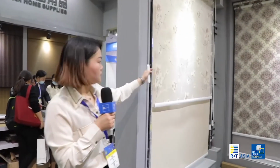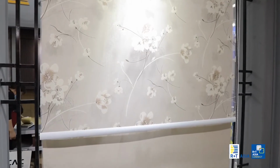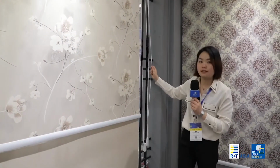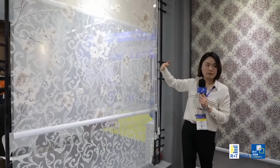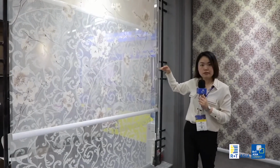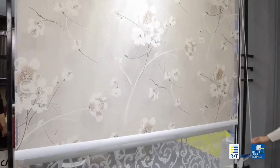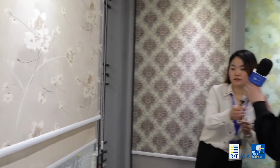We have a Dubai branch office in Dubai, and we make this design. We call this day and night. This design can control the sunshine coming in. We call it a double layer. During the day, you can put the shade down and roll up to let the sunshine come in. And at night, when you want the room to be dark, we can put down the blackout layer. So we call this the day-night design.